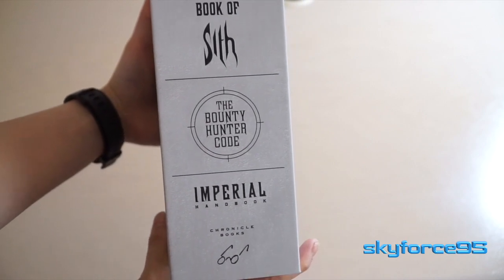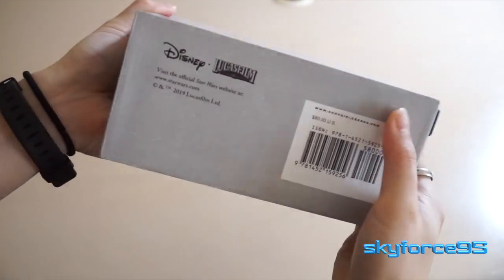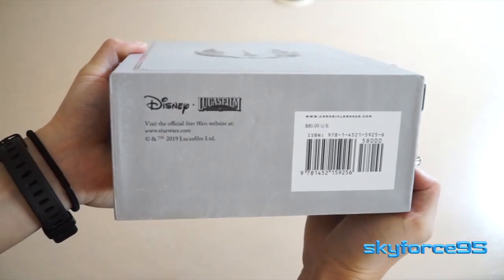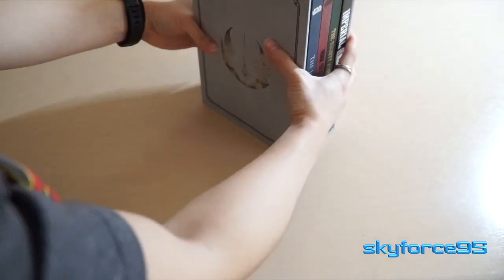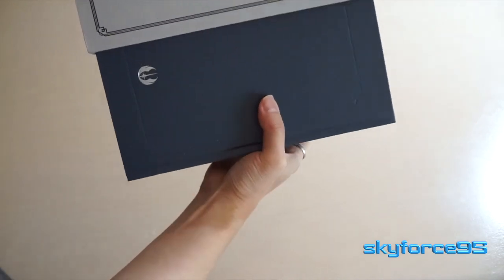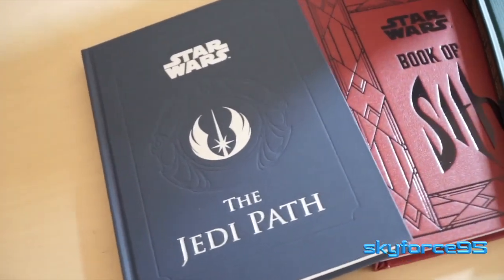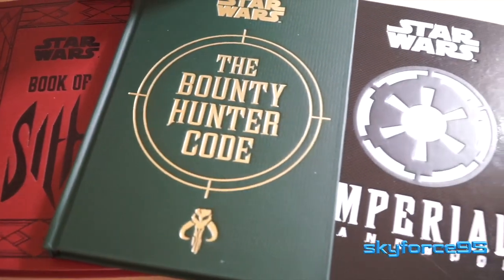And then on the spine, it breaks up to the 4 books that it is housing. On the bottom, once again, if you threw away all the other paperwork, you can see the retail price barcode, Disney logo, and Lucasfilm logos. Packed tightly inside are the 4 books, in order from left to right of when they were written: the Jedi Path, the Book of the Sith, the Bounty Hunter Code, and then the Imperial Handbook.